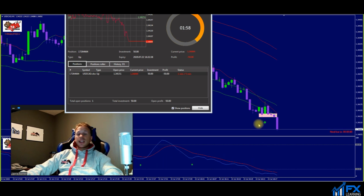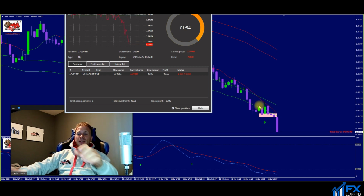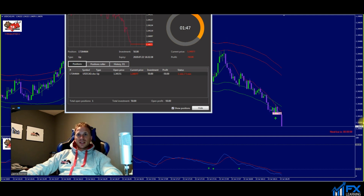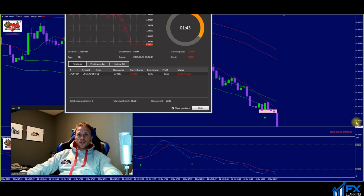So as you can see here, my first binary trade since I've been back off my holiday is going to be a loss. And not just a small loss, a big loss. It's way out of the money there. But this could be good for a possible re-enter.